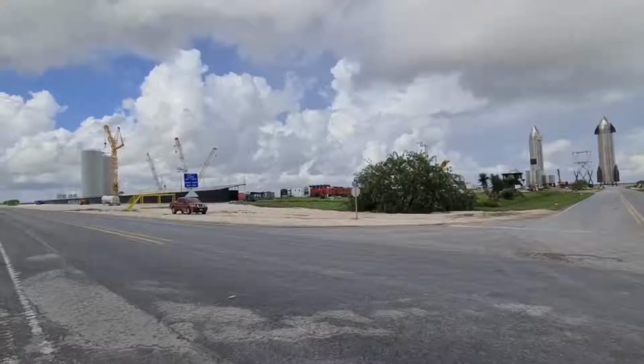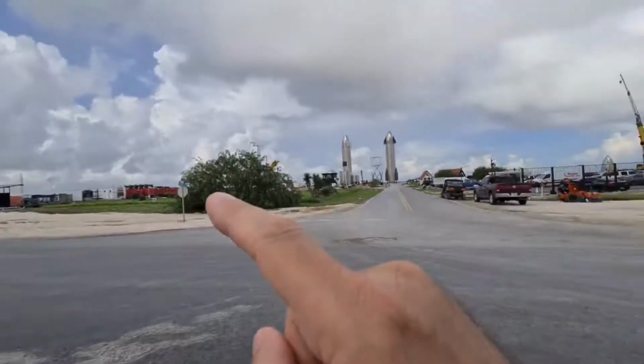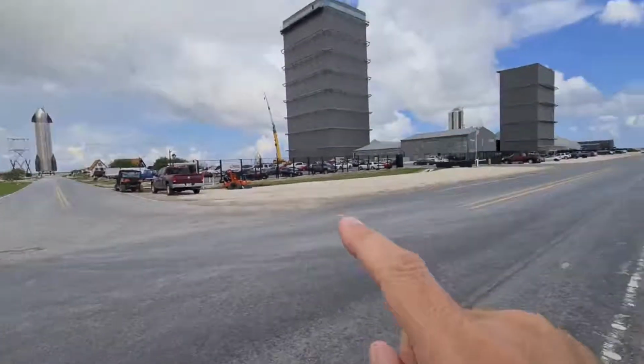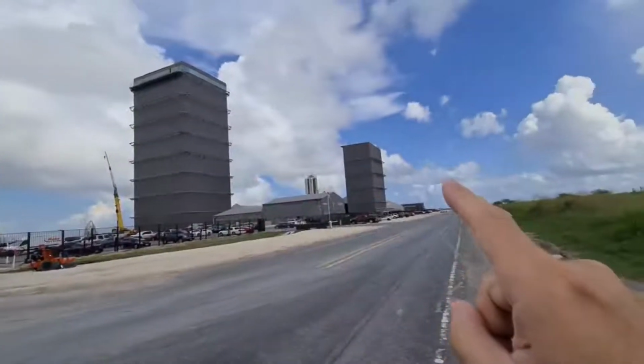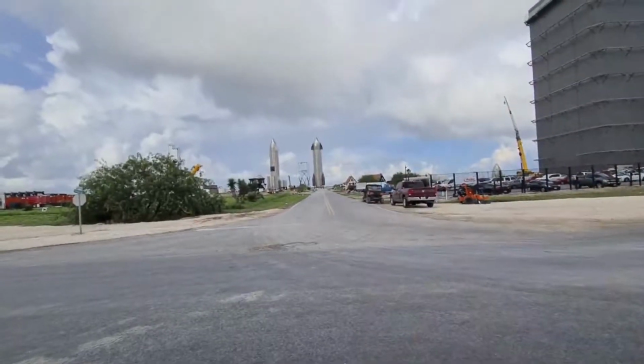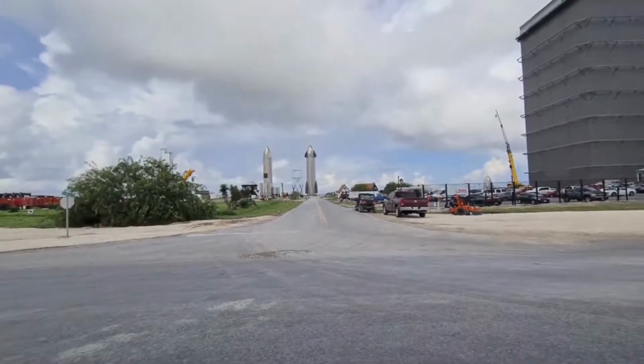Okay, I just pulled up a little further. I'm now at Remedios Avenue, which is still a public road. There's the backside of the high bay and the mid bay, and we're gonna walk down there and see how close we can get to those rockets without being stopped by security.